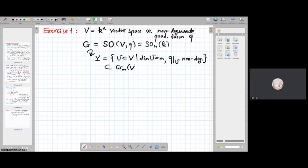And it just follows from basic linear algebra that this subvariety Y is homogeneous under the action of G. So all such subspaces are equivalent under orthogonal transformations with respect to this quadratic form. So this Y is a homogeneous space. And the exercise is to prove that Y is a symmetric space for the group G. Okay. So this is the first exercise.